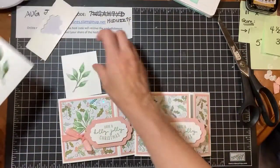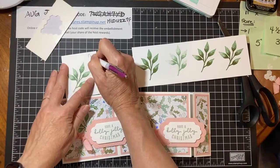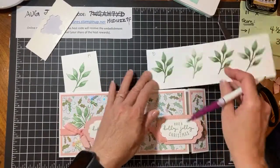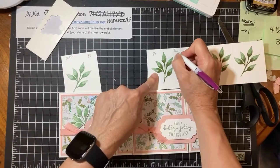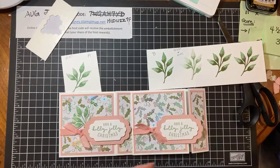So I'm going to lay these down, and mix these up. There's the light. This is A, and this is B. Let me know what you think. For this card, should I go with the mint macaron only, or should I go with the mint macaron and the mossy meadow? They're both M&M.